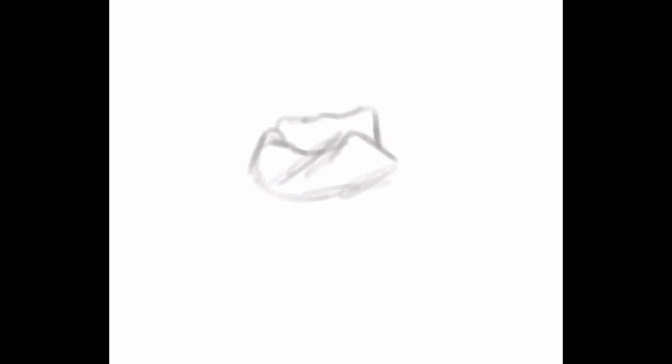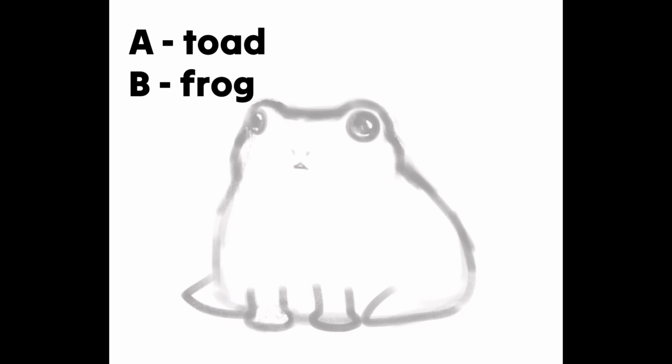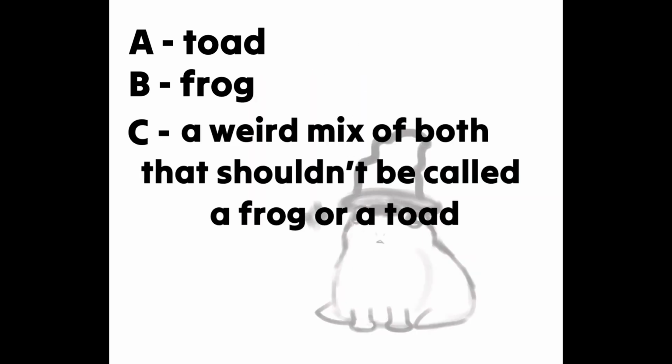So we are now on day 8. The prompt was toad, so let's play a game. What did Opal decide to draw for the word toad? A, a toad, B, a frog, or C, a weird mix of both that shouldn't be called a frog or a toad? Correct, the answer is C.